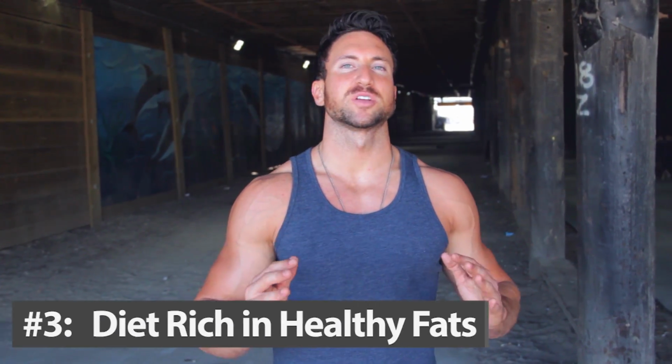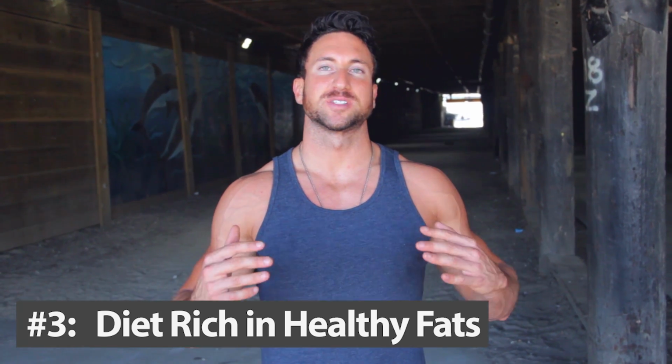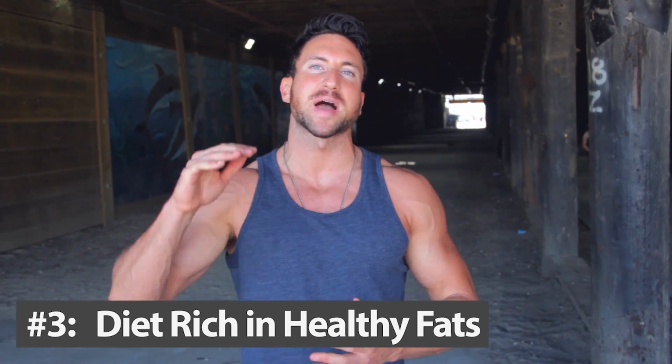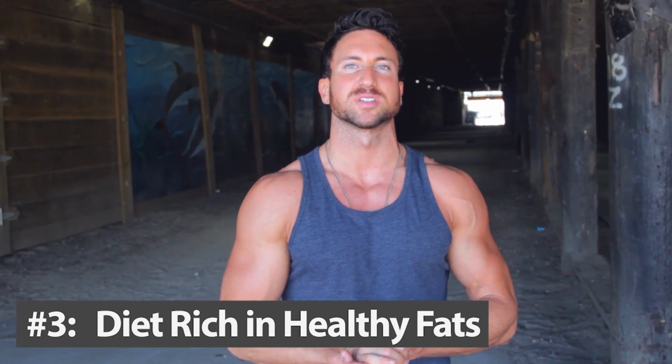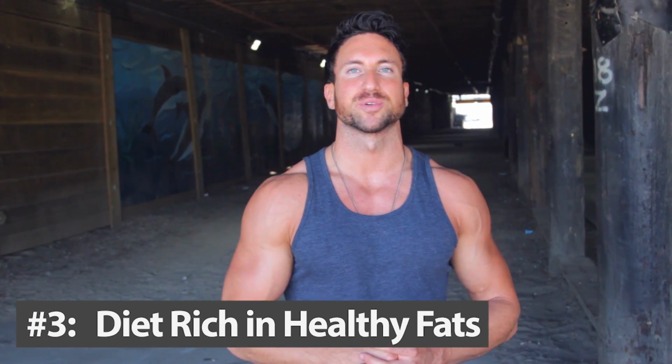The third step to my simple bulking formula is you want to have a diet rich in healthy fats, specifically omega fatty acids and cholesterol. And what this does is this maximizes your testosterone output. So remember, the cholesterol is actually a precursor to testosterone production. A lot of people think cholesterol is like the worst thing that you can put in your body, but this has actually been proven false.